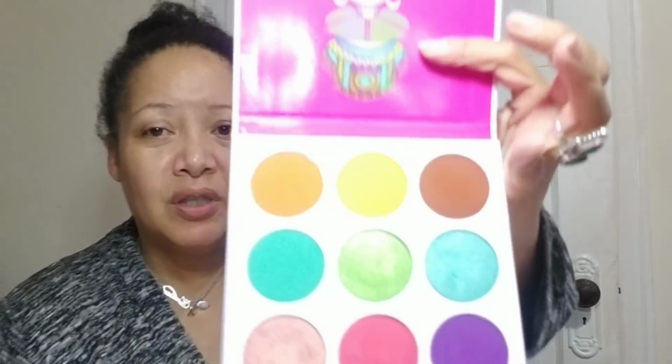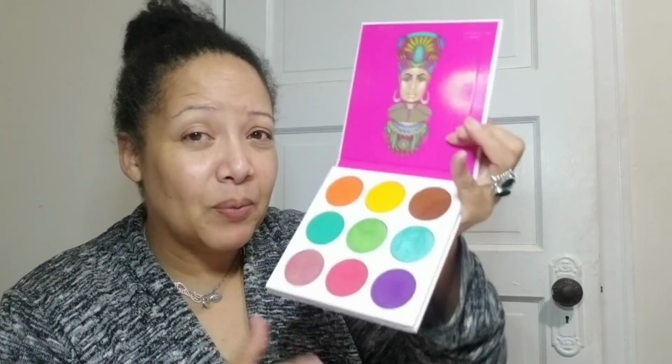That was real dramatic. Okay, so let me talk about the Zulu. Honestly, the Zulu is the one I don't like the most. Even though it has, what is this, 6 mattes in it, I find them the most chalky. I will agree that these are the most chalky, but I do love the shimmers in here, but they're not as intense as you think. Like this purple does not come out as intense as you would think it would. See what I'm saying? You get like this and then you can build it up, which is okay, but just know that these colors, like this one right here, are not as intense as they look. So they come out a little different than you expect. So of all of my Juvia's Place palettes, that is my least used and least liked, but I still like it. Does that make sense?